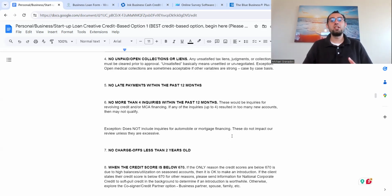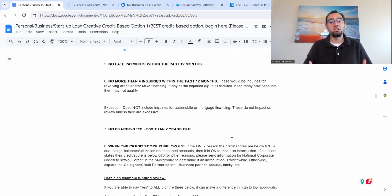No open unpaid collections or liens. Any unsatisfied tax liens, judgments, or collections must be cleared prior to approval. Unsatisfied basically means unsettled or unnegotiated. Exception: open medical collections are sometimes acceptable if other variables are strong. It's on a case-by-case basis. No late payments within the past 12 months, ideally. With the business side, no more than within the last 2 years. You're going to see a lot of it.